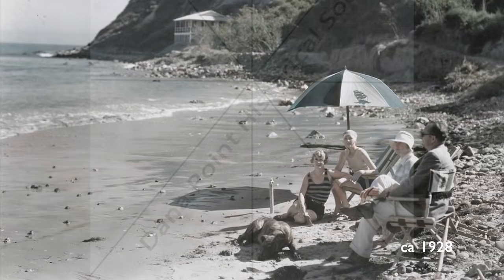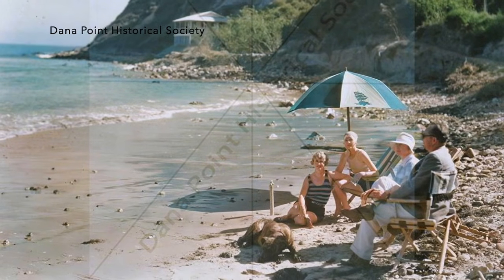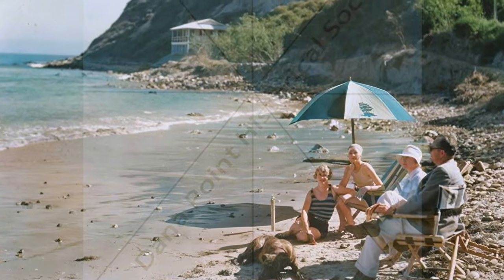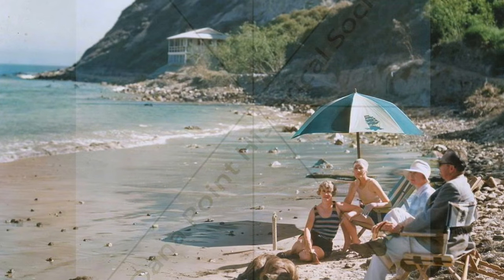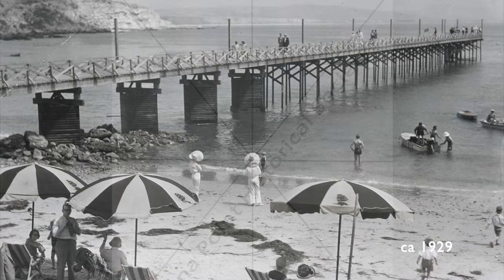This promotional shot features Woodruff's wife and daughter, I believe, enjoying the small beach that really only existed at low tide. The house in the background is interesting. It was built by George Hannon, the sales manager. Boy, I tell you, I could get used to that.